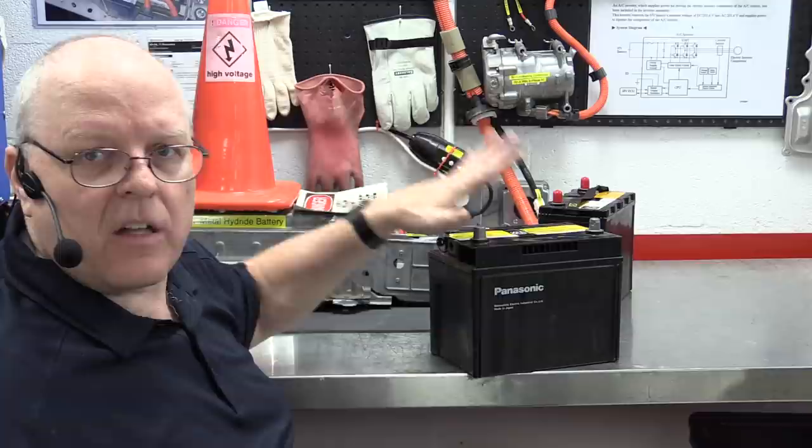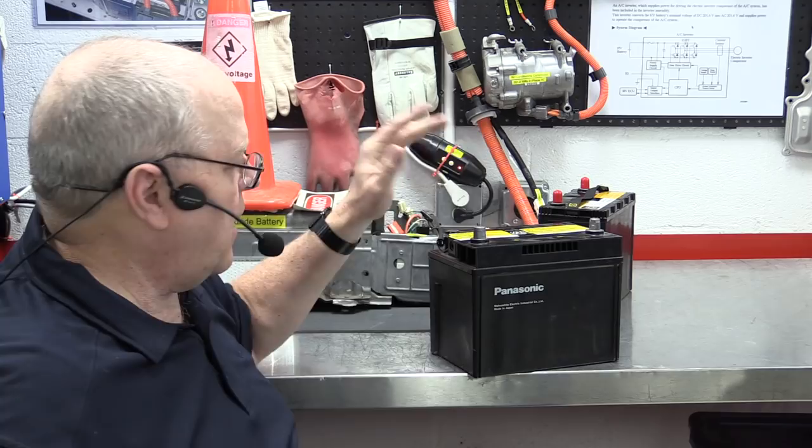All right, let's take a look at where these are on the vehicle. And how do you access them if they go dead? Because occasionally you'll have one go dead. And normally they're not in an easy-to-get location.